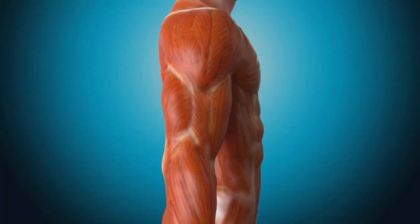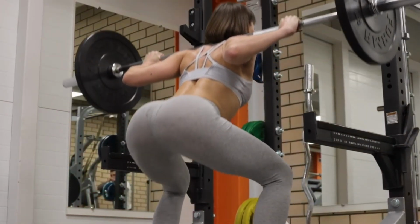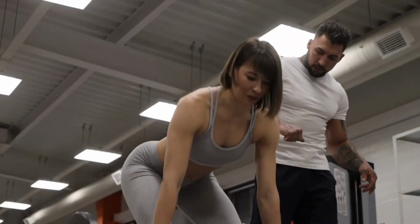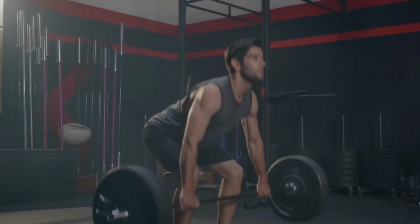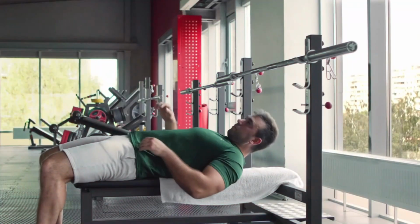1. Decide your target number of repetitions. The repetition continuum is a useful concept when designing training programs for muscle building. Stimulating muscle growth requires performing weight training exercises with an amount of weight that only allows you to perform 1 to 20 repetitions.